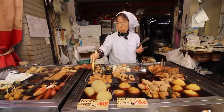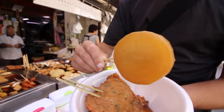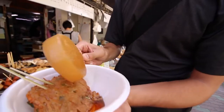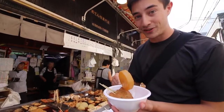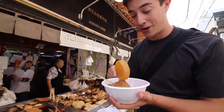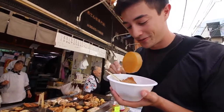So we've ordered up a couple different things, and the first that I have here is the daikon radish, a massive piece of daikon radish. And it is not very easy to find good oden in Tokyo, or oden at all. So I'm going to try this out, and it just smells incredible.